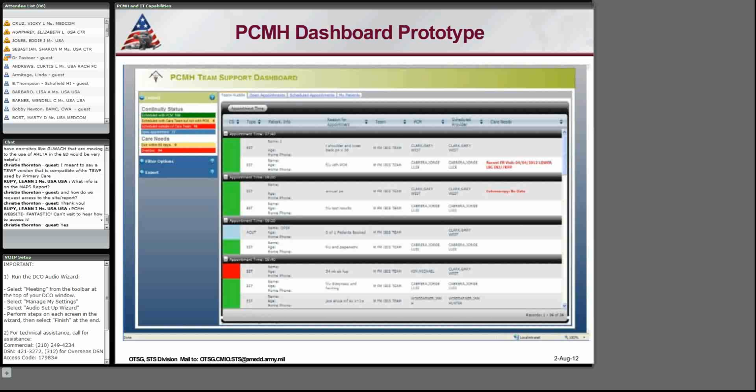All right, thanks. And so the team dashboard looks like this. It's not that different from what you see in ICDB in the patient appointment module, except that it's color coded. So the colors that are green show where you've got PCM continuity versus red is someone who's not booked with their PCM. And then open bookable appointments, which is something that ICDB doesn't show you, so that's where you can plug patients in. And then it shows the care needs and transition care, patients who were recently seen in the emergency room.